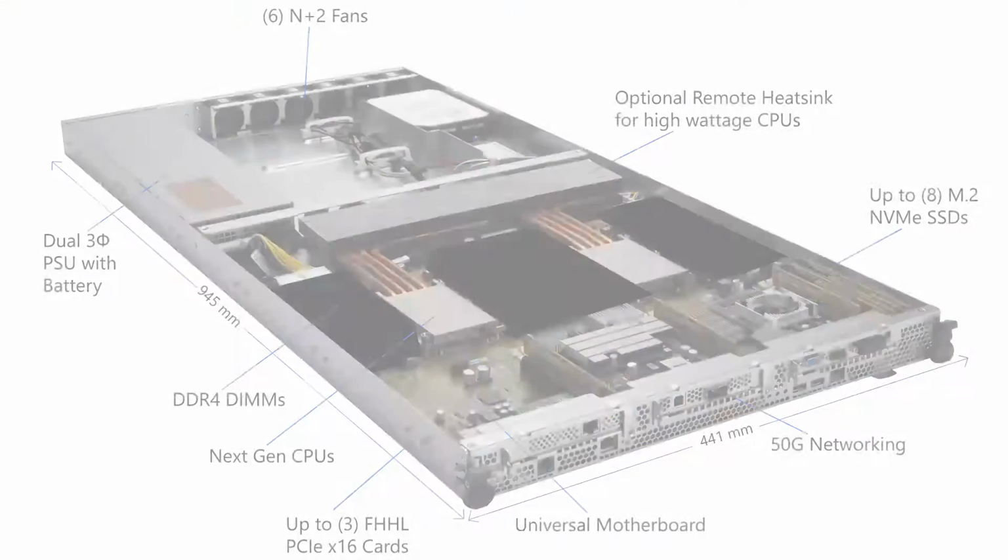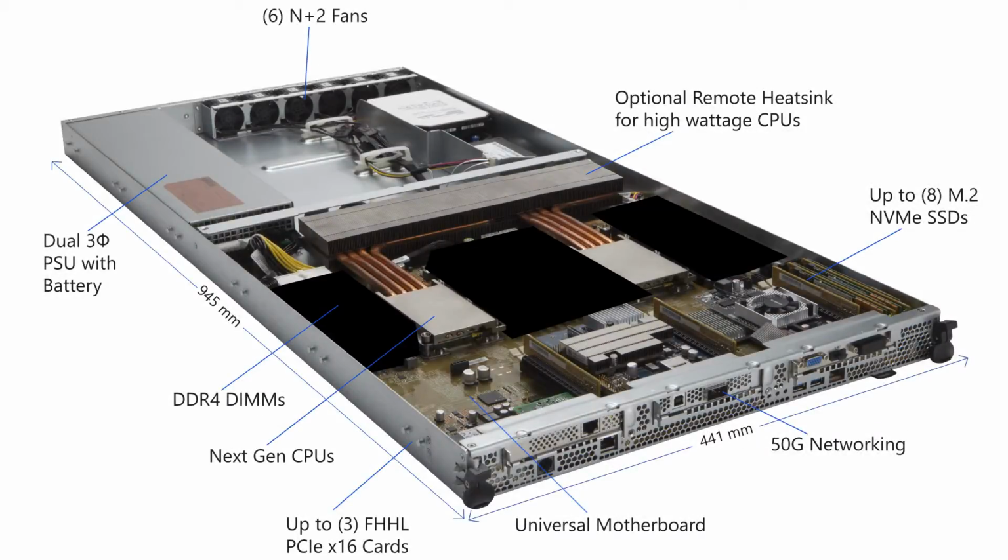Project Olympus took me a while to wrap my head around, but essentially it's two things. It is a server family for hyperscale data centers, well, not just hyperscale, for any kind of data center really, but it's also an open hardware development model. Okay, so Microsoft has made these servers and shared them with OCP, is that it?